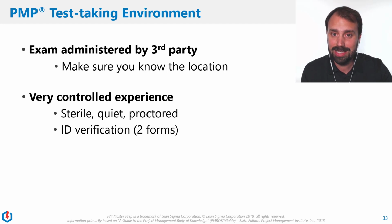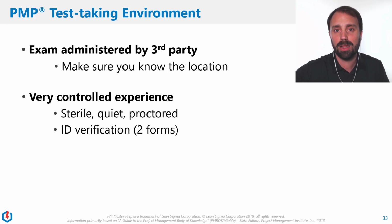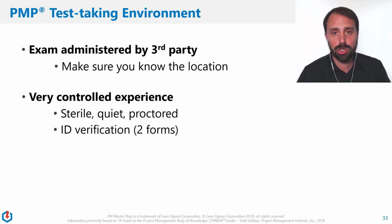They check your IDs, so bring two forms of identification. They make you sign forms, and then they take everything out of your pocket when it's your time, and they check you down. Sometimes they pat you down. It's kind of like prison, like we said, but in a positive way. They make you put everything that you have into a little bitty locker, and they give you a key. And so you walk in alone, just you, your brain, ready to take the test.